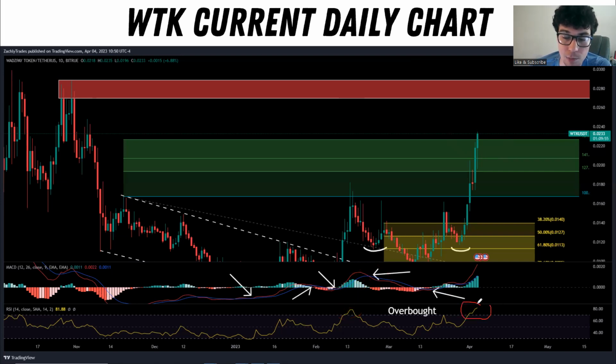So we are overbought right now. Just because something is overbought does not mean it can't go higher. But pay close attention to the MACD, just in case you get a sell signal and it crosses down below the blue line. That's something you want to be prepared for and pay attention to as well. Now I'll go over the key support levels real quick.